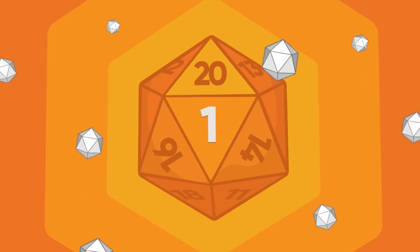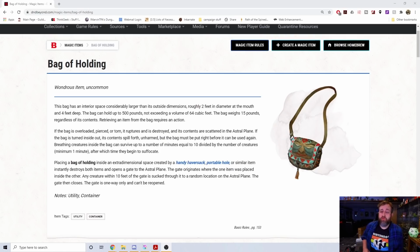Number 1. Probably surprising no one, number 1 on the viewer-defined magic item top 10 list is the Bag of Holding. This came in with a staggering 211 votes. As a reminder, the Immovable Rod had 131 votes. The Bag of Holding has 211, so by and far the clear winner.